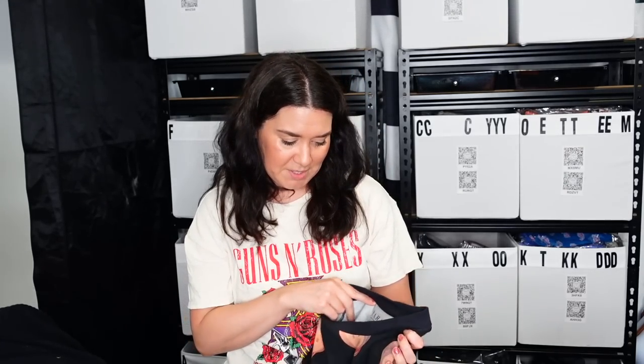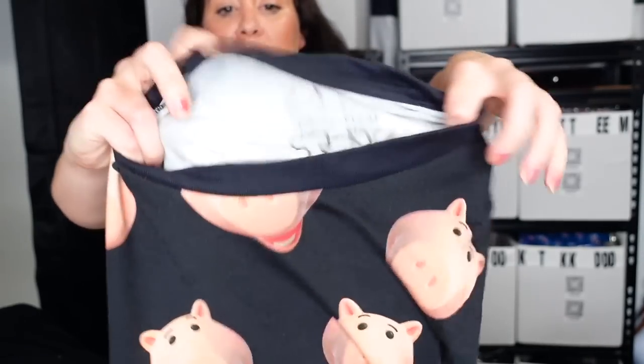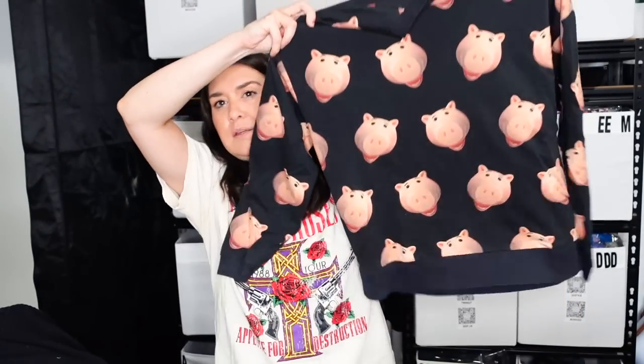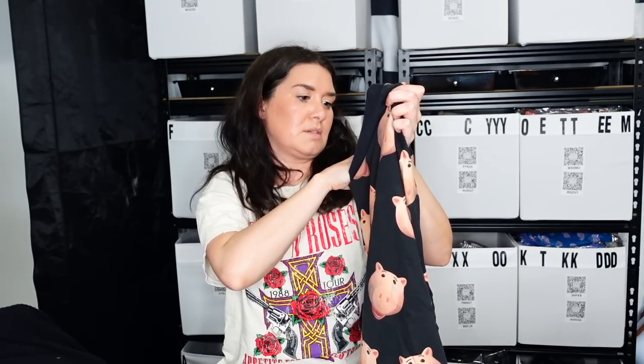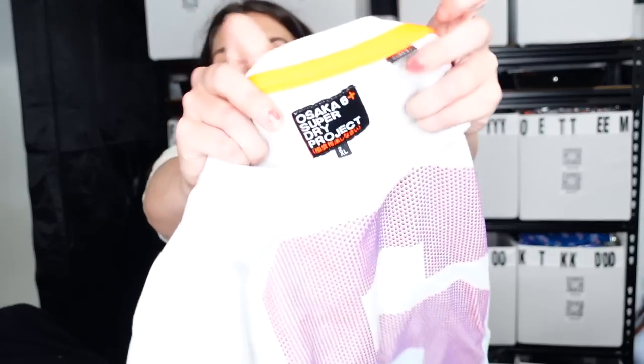This is Zara, but this is Zara Man. Zara X Toy Story Disney. This has got ham all over it, the pig. This is a man crew neck. This is a men's size small. The stock photo is so cute. I could get probably $25-$30 for that. It's not listed.